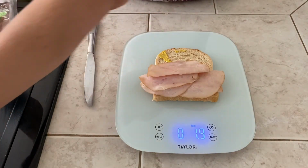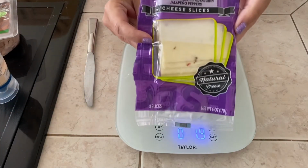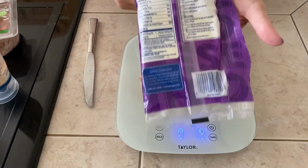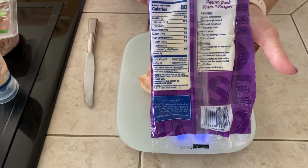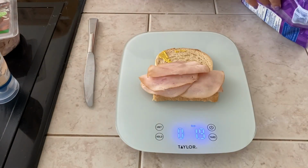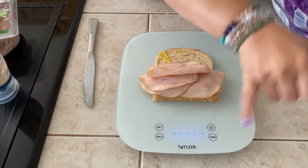And then I'm stealing some of my daughter's cheese. So she loves the pepper jack cheese. So I'm stealing some of that. Here you go on the nutrients on this guy. And then I only want to do 1 ounce. So I'm going to tear this.